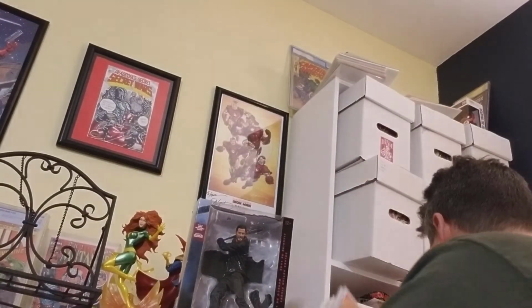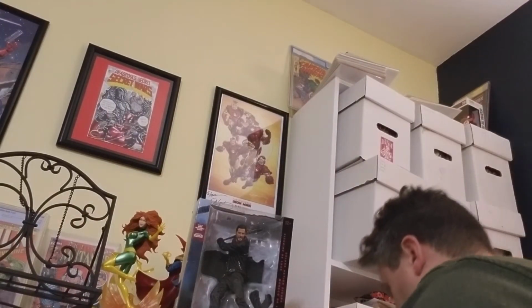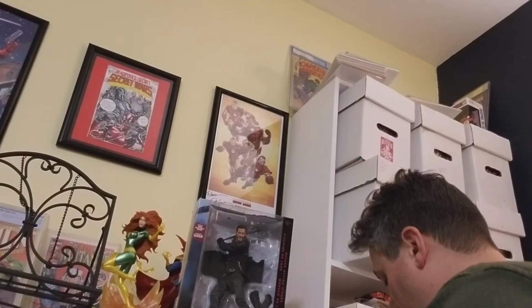Alright, getting down to the nitty-gritty, gentlemen. So the last 3 books I have, well, this still came from the auction. X Factor number 24, it's an upgrade. First appearance of Archangel. That's an upgrade for me, so that's why I went with that one.